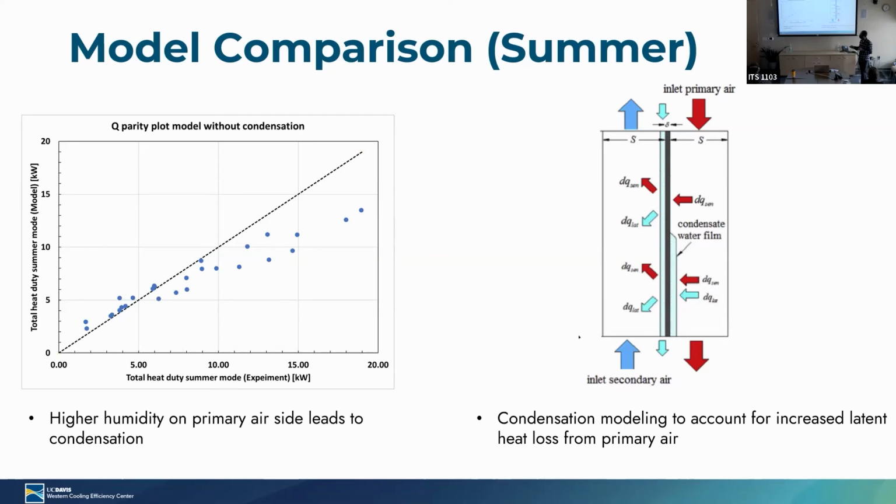So on the bottom you can see the experiment, and this is the model, and this dotted line is where model and experiment line up. And we started seeing that our experiment is showing more heat transfer, whereas our model is not predicting that. The reason is that with higher humidities, there is condensation that happens. Air comes in and condenses out some of the moisture, and we are not taking that into account in our first phase of the model.